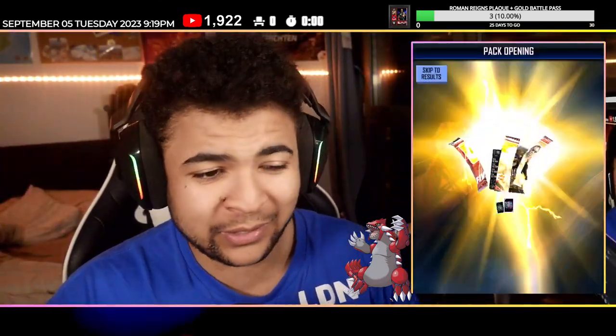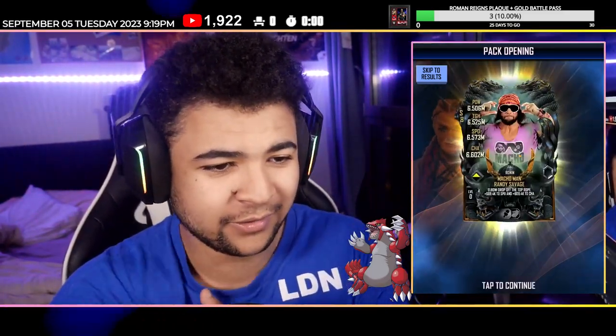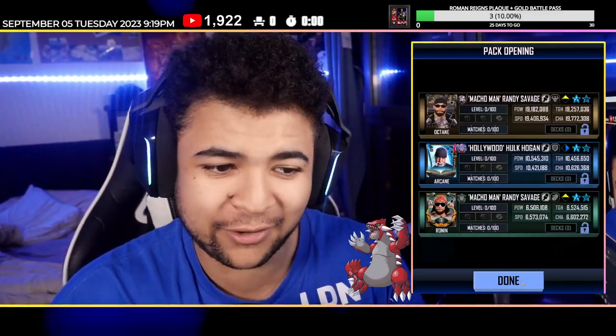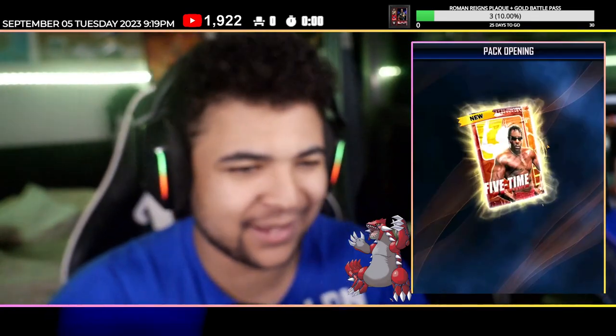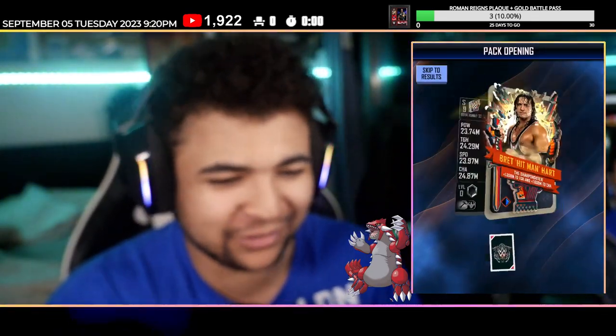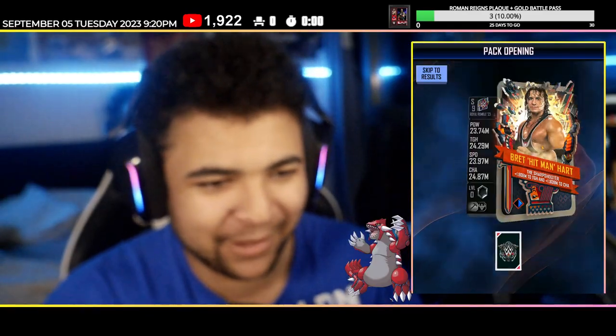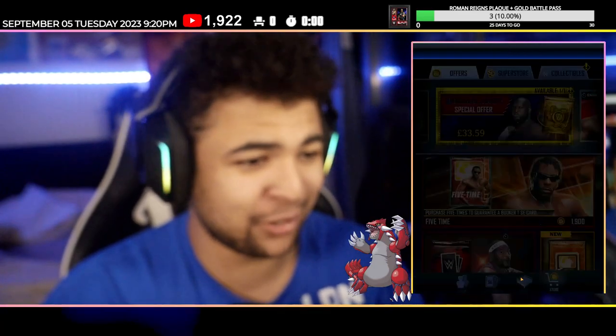First pack now. Do we get it out of the first pack? No, we don't. Octane Macho Man, Arcane Hollywood Hulk Hogan, and Ronin Macho Man. Not a great first pack. Right then, second pack. Another 1900. Oof. 38 Ron Simmons, Rumble 23 Bret Hart, and Ronin Macho Man again for a pro. Not that I needed that.